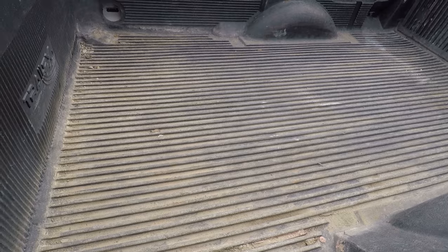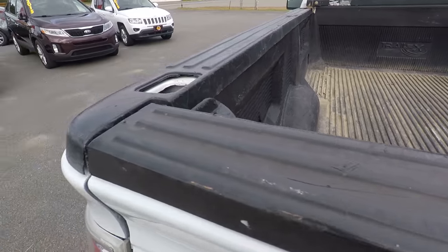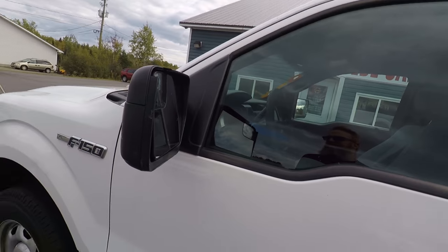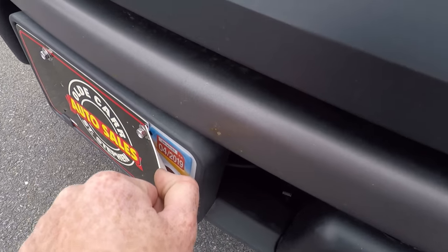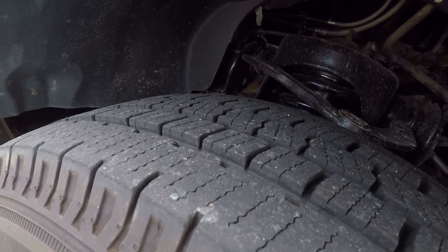Lots of experience in the bed, and a few marks along the top of the tailgate. And whatever they fell in love with on the front bumper, they must have got a good kiss here too. It does have a little crack on the mirror here and over here. The truck is licensed until April and inspected till May 2019. Those Cooper Discoverers are like new.